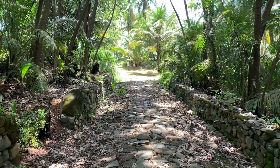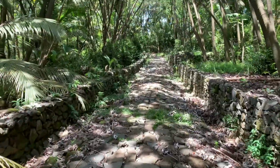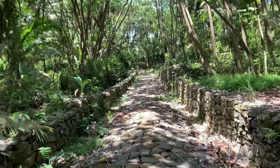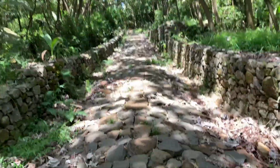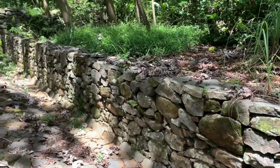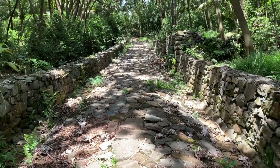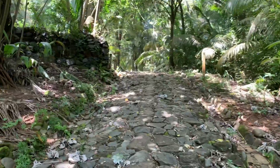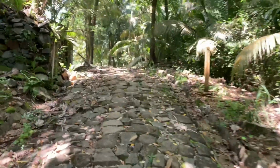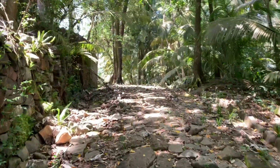There's two of them down there. We're on one hell of a climb. She's too scared to come up here. But we're going to climb up this driveway. Very ancient looking driveway. Amazing how the stones have just stayed so well intact over so many years. You can hear the thunderous bang of a coconut falling just away. Makes you a little bit scared.